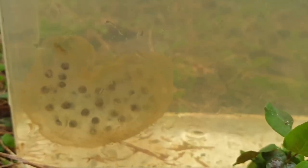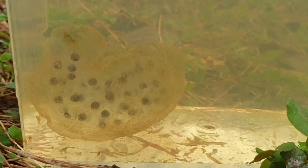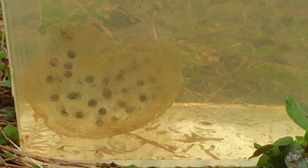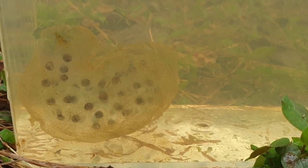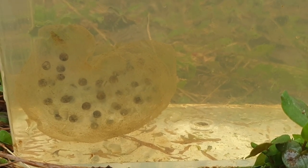Upon arrival at the vernal pool, I've located many different clusters of spotted salamander eggs. I've set up a small container in order to get a better look at what will soon develop into the aquatic larva that will inhabit this vernal pool. And so, I return these eggs to come back at a later time to observe them yet again.